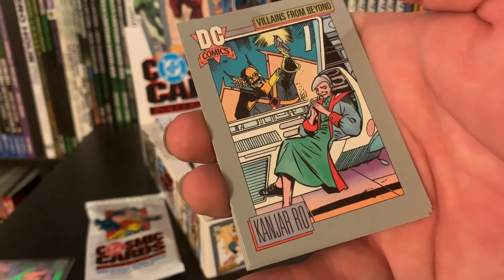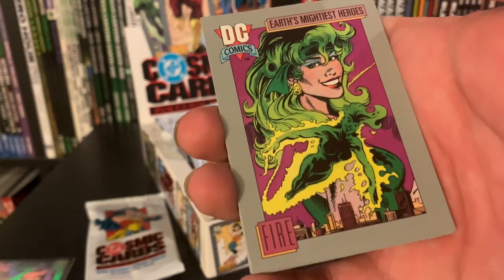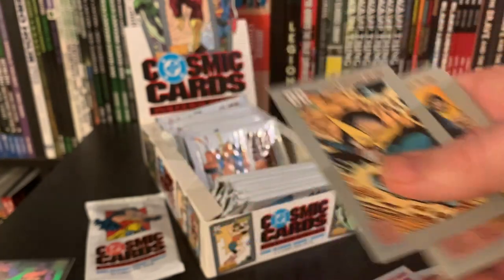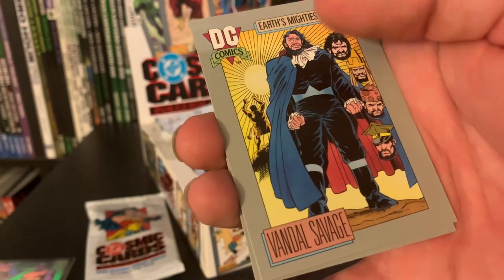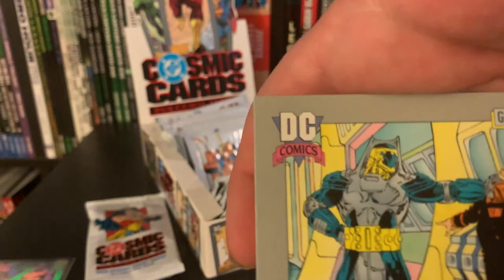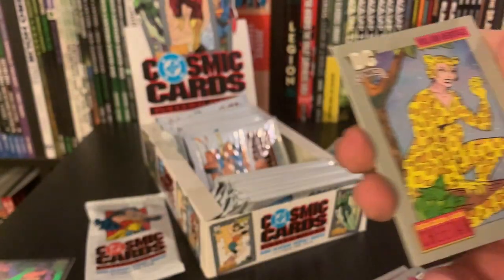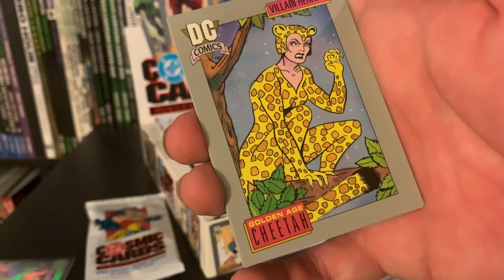Kanjar Ro, classic Justice League villain. Fire of Fire and Ice, again, Justice League International. Bolt, not entirely sure I know too much about Bolt. Vandal Savage, who first appeared in Green Lantern in the 1940s. Armageddon 2001. Interesting. Ah, Golden Age Cheetah. There we go. Looks more like a helmet than a hat, but okay.